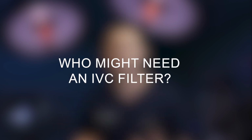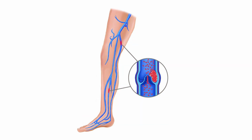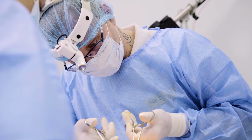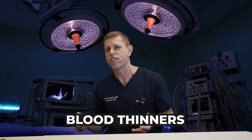So who might need an IVC filter? There are several situations where a filter may be necessary. The most common scenario is what we already talked about, when you have a blood clot in the legs or in the pelvis, and for some reason you cannot take blood thinners. For example, let's say you had recent surgery, or you have ongoing gastrointestinal bleeding or intracranial bleeding, then you cannot take blood thinners. So if you develop clots, you will need a filter. And in those situations, you probably won't be able to take blood thinners for a while.